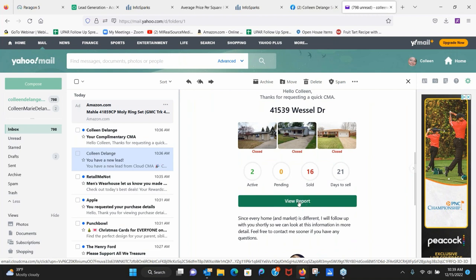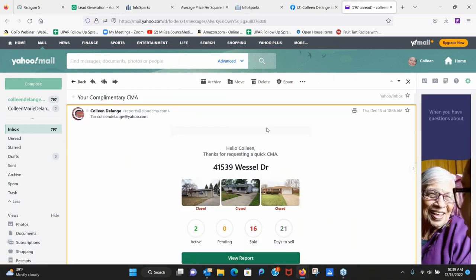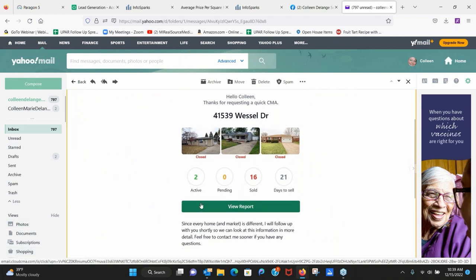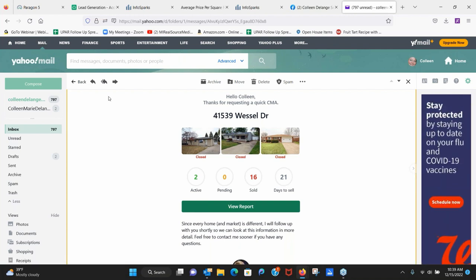So I can click view report and I can see exactly what was sent on my behalf. It sent them that there are 2 actives by them, that there are 16 sold, and it even grabbed 3 to 5 of those to create something to send to them. What they got, let's take a look at what the consumer received. So when they click on it, they can click into view my report and they can see everything that just got sent to them. Now you're probably thinking, well, how do you set up what gets sent to them? That would be a really good question because that's going to be super important. We got to set that up in cloud.